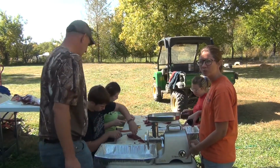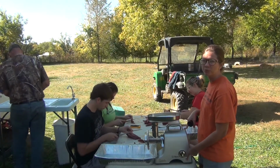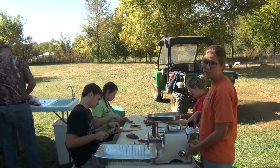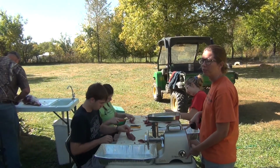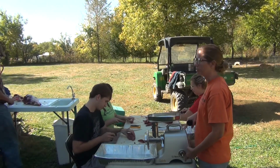And I found another one, not the same kind, but a different grinder at Goodwill a few weeks ago for $10. And I plugged it in and it worked. So we actually have 2 grinders. If we were doing a bigger deer, we would probably have both of those out. Or if we were doing multiple deer in the same day, which happens sometimes.